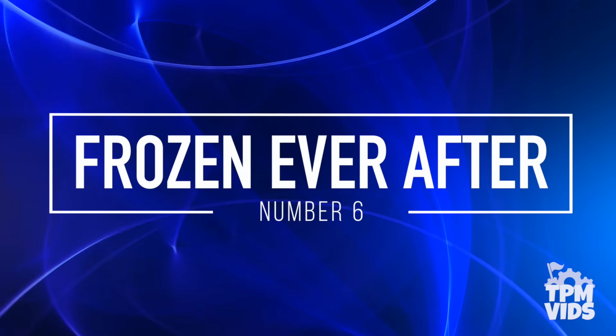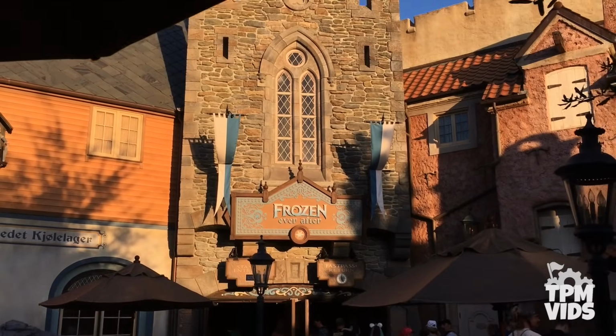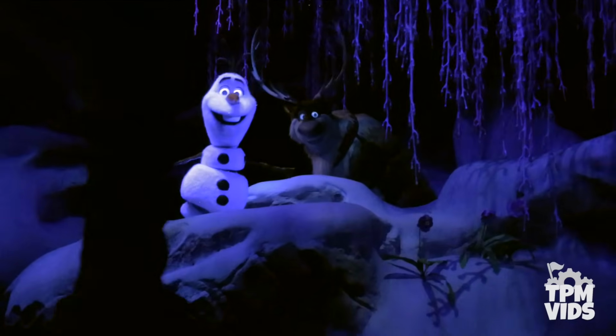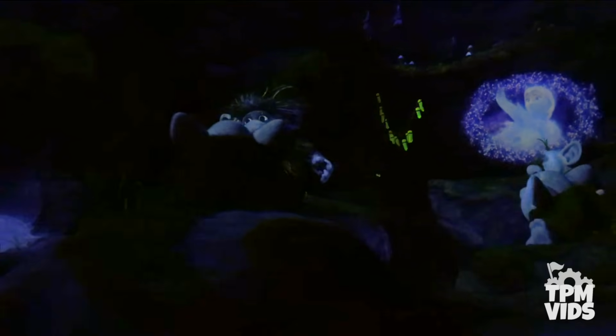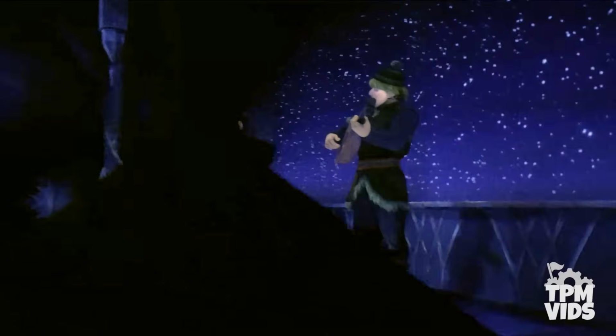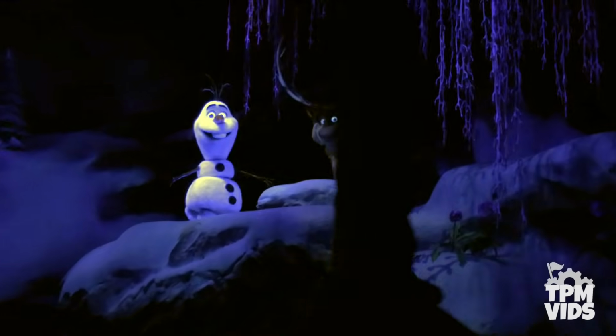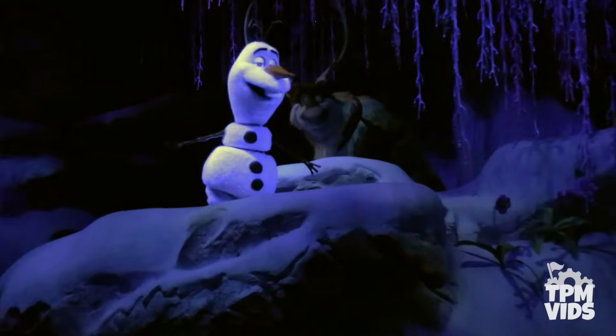Number 6. Frozen Ever After. When Frozen Ever After opened at Epcot, it was constantly going down. Apparently, the ride opened a little too soon in June of 2016, before all the tests had officially been completed, so it was fairly common for the ride to break down. Sometimes it was an issue with the animatronics not working.